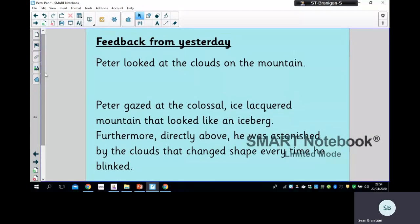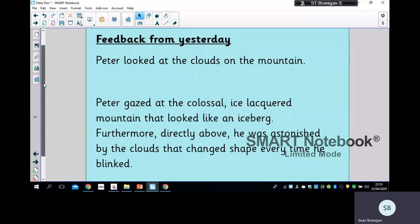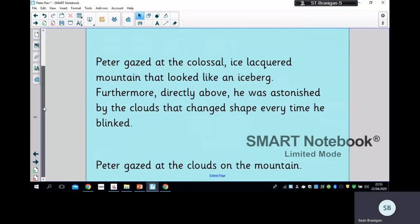So I just wanted to look at one of the sentences that I asked you to improve, which was Peter looked at the clouds on the mountain. Now, I've got two very different responses from some children in 4SB. The first one is, Peter gazed at the colossal ice-lacquered mountain that looked like an iceberg. Furthermore, directly above, he was astonished by the clouds that changed shape every time he blinked.